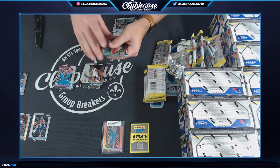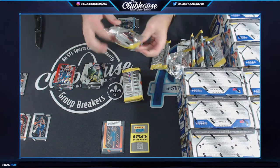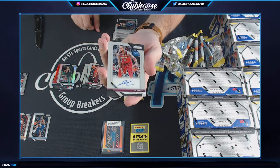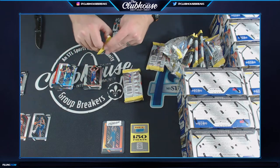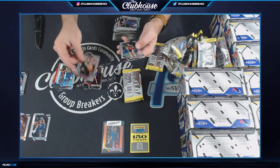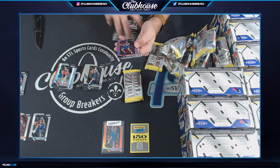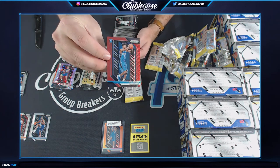Luke Kennard for the Pistons, red. $2.99. Jeff Teague for the T-Wolves, red wave. Giannis silver for the Bucks and J.R. Smith for the Cavs. Autograph. R. Pagel for Cleveland. And Quinn Cook for the Warriors Mojo. Petrovic for the Blazers Mojo. Jerome Robinson for the Clippers, number to 149. And Mo Bamba Red Wave for the Magic.